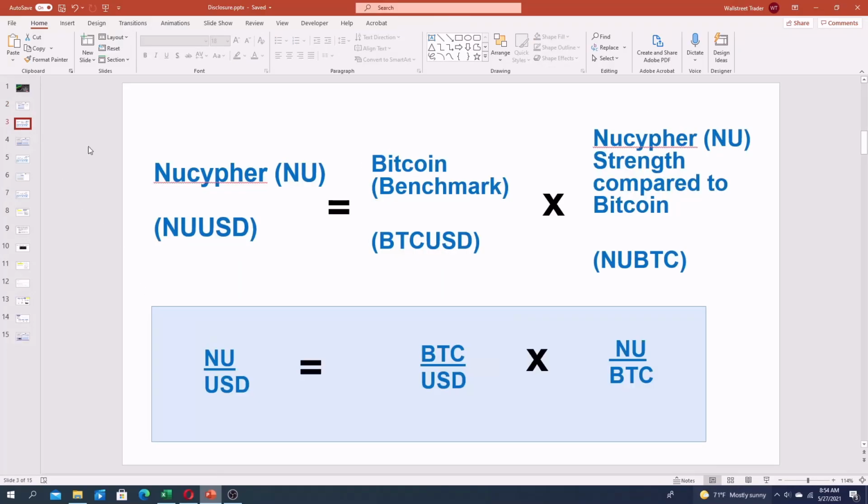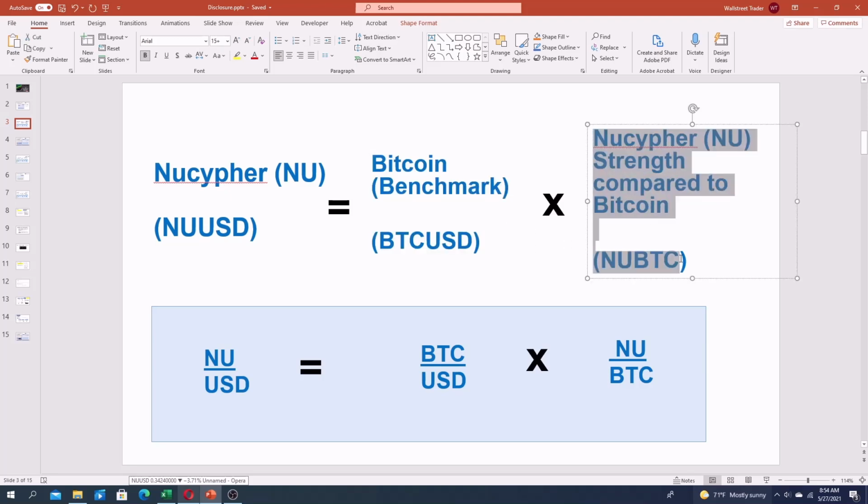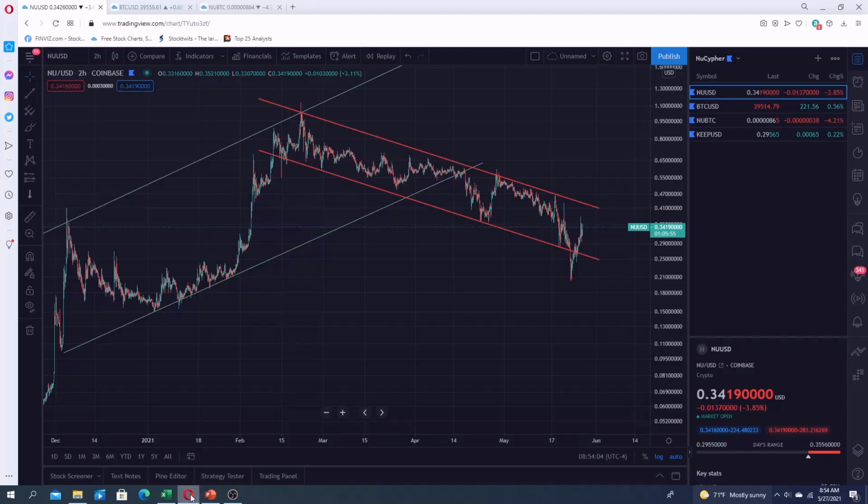Now, as I always talk about, this NuCypher US dollar pair is really, to me, an output of two fundamental aspects of what drives NuCypher. I only really look at Bitcoin and NuCypher strength compared to Bitcoin as the two areas that help drive this price, because there are a lot of clues that I find within these two crypto pairs. So this Bitcoin US dollar is one, and the NuCypher Bitcoin pair is the other. And that's how I do it. Whatever I feel is happening to these two, I'll make a call on whether I want to enter or exit NuCypher. So let's go to the charts. Again, this is the output. This is NuCypher US dollar.